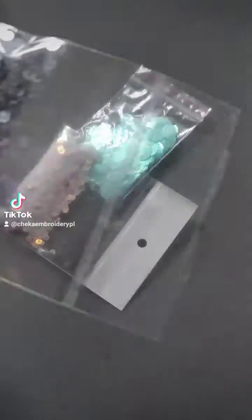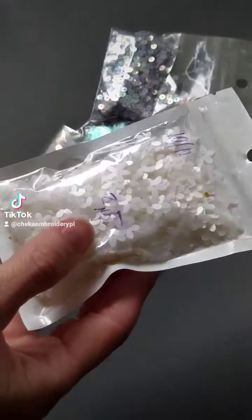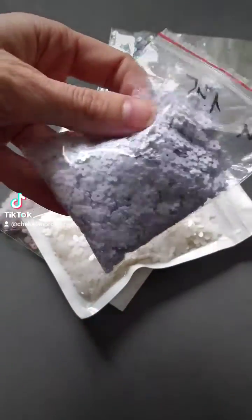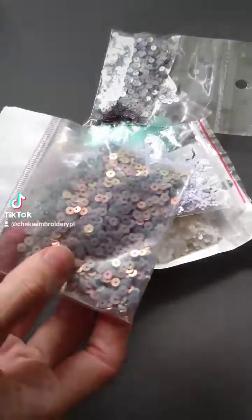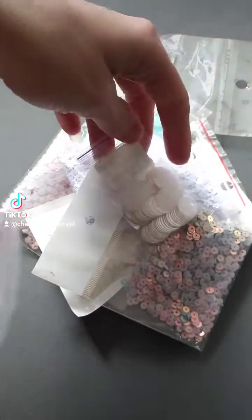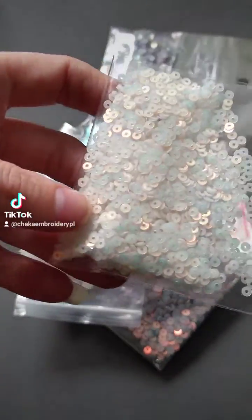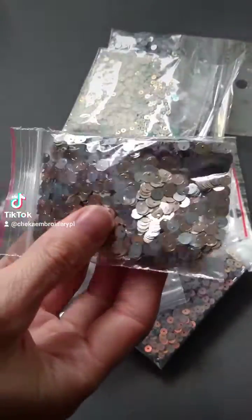Let's start with the fact that the history of sequins goes back several thousand years. The first sequins were made of various materials, including fish scales. Then people learned how to process mother-of-pearl shells and make sequins and beads from metal.